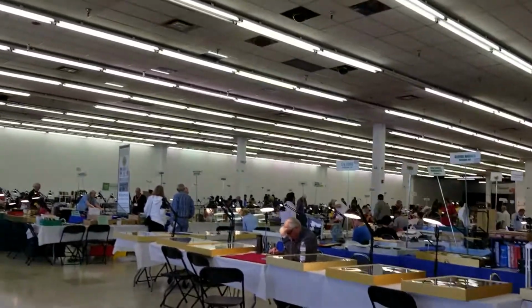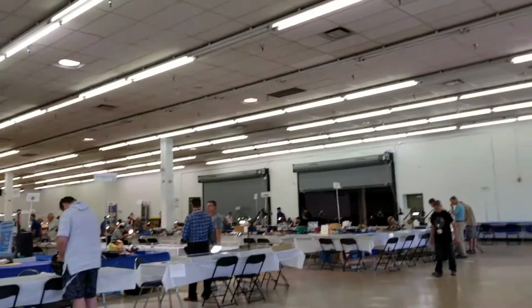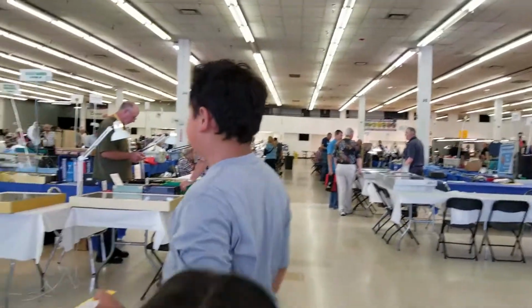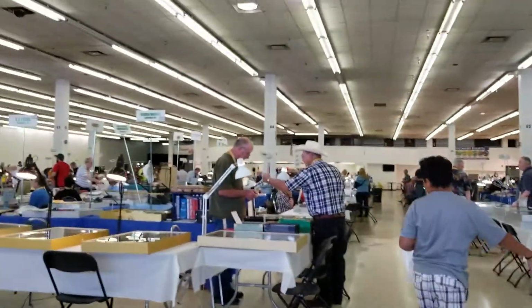All the coin events here at the event center, the coin show. There's a lot of people, a lot of different coins and different gear. And here's Dustin and Dana. We're still looking for a treasure hunt for these kids.